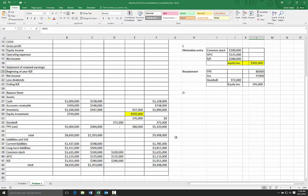Then we have, and don't get these confused because I did at first when I was making this worksheet and I was trying to figure out why things didn't balance. Don't forget that we're crediting property, plant, and equipment. We're crediting that inventory to take it down to a legitimate fair market value evaluation of those assets. But goodwill always goes on the books as a debit. Then we're going to do the same thing all the way across. I know if you're doing this by hand, it's a pain in the neck and much easier with Excel.